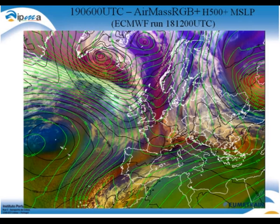So let's continue. This is the 6 UTC air mass RGB with mean sea level pressure and 500 hectopascal height. We have two deep troughs, one that comes from the North Sea and goes further south until over Morocco, with a cutoff low over here, and another one, not so well visible but still here, going south to the eastern Mediterranean. And an intense high over the Atlantic, very intense with 1042 hectopascal.